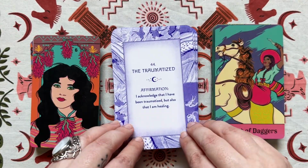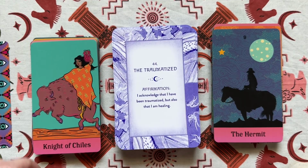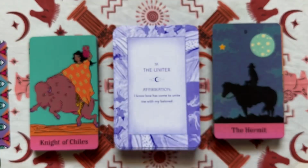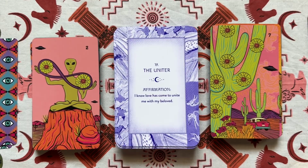But this side, I mean, the purples, maybe. The Traumatized, I acknowledge that I have been traumatized, but also that I am healing. Okay, so we already did that set here. So with the Knight of Wands and the Hermit, ooh, that's an interesting message. All right, these greens, I told you they're going to be a problem. I keep putting these decks on top of the other one. I know love has come to unite me with my beloved. Two of Pentacles and Seven of Pentacles.